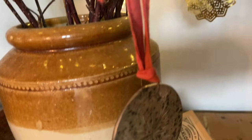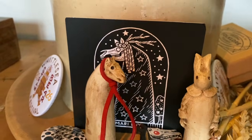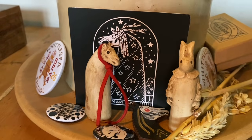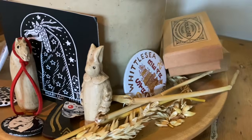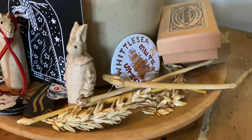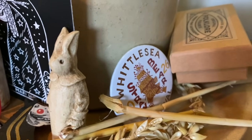And down at the base, if I just move something here, you can see my other Amaryllis things, but also added to that, just from last weekend, are some mementos of the Straw Bear Festival at Whittlesea. So there's some straw that was dropped from the bear, really special, and there's also a Whittlesea Straw Bear badge. They have a new one every year.